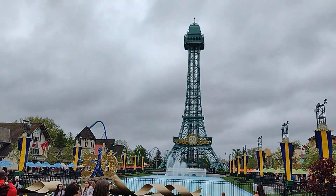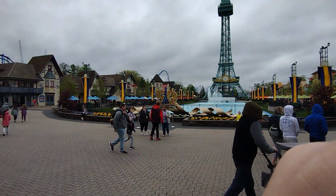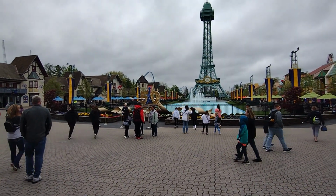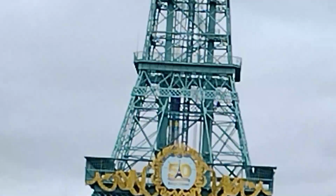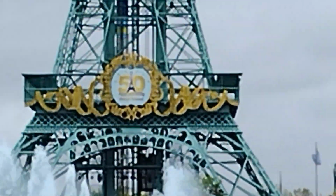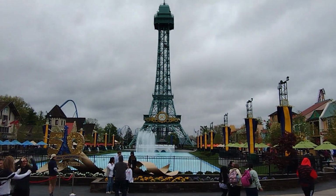Alright, so I've made it into the park on International Street. As you can see, the first thing new this year is this new 50th anniversary sign. It's the Golden Celebration logo. They're actually doing it as professional photos, like the park paid photos. So there's our new sign, and also there's the newly painted Eiffel Tower, which was just painted this past off season with the new 50th anniversary ribbon. And of course the new fountains that debuted in 2019. And if you listen in the background, they have jazz playing this year to celebrate the 50th.